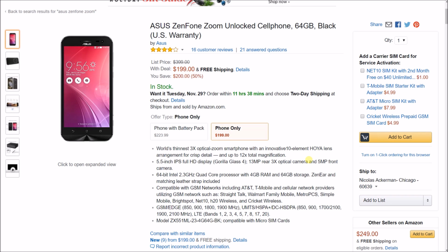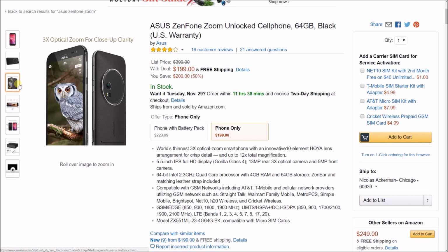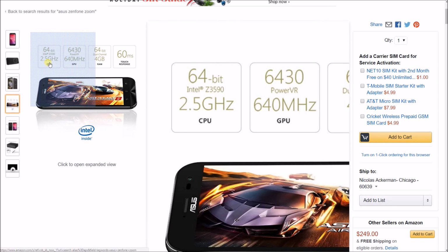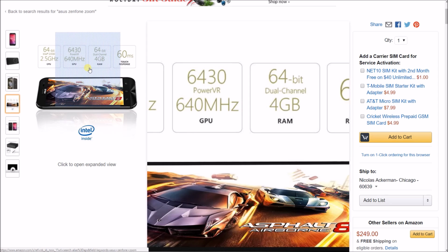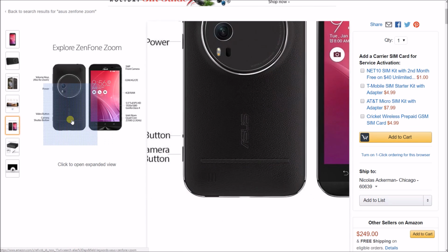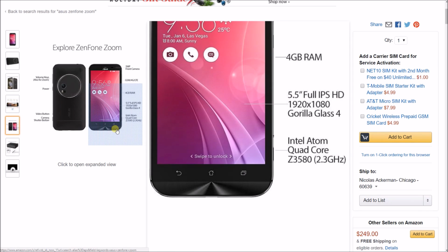The next smartphone on the list is the Asus Zenfone Zoom. Now, this is an unlocked smartphone from Asus. This is 64 gig, and Amazon is selling this on Cyber Monday for $199. You save $200. That's 50%. And this thing has an incredible camera on the back. You might have seen it before. If you haven't, this is basically like the Lumia 1020 of the Android world. And you can see Intel CPU 2.5 gigahertz with a PowerVR 6430 GPU, 64-bit dual channel processor with 4 GBs of RAM and a 60 millisecond touch response time. This is one beast of a smartphone right here, and it is $200 off here on the Asus Zenfone Zoom 2 Unlocked. So this is a pretty darn good deal. Let's get on to the next deal.